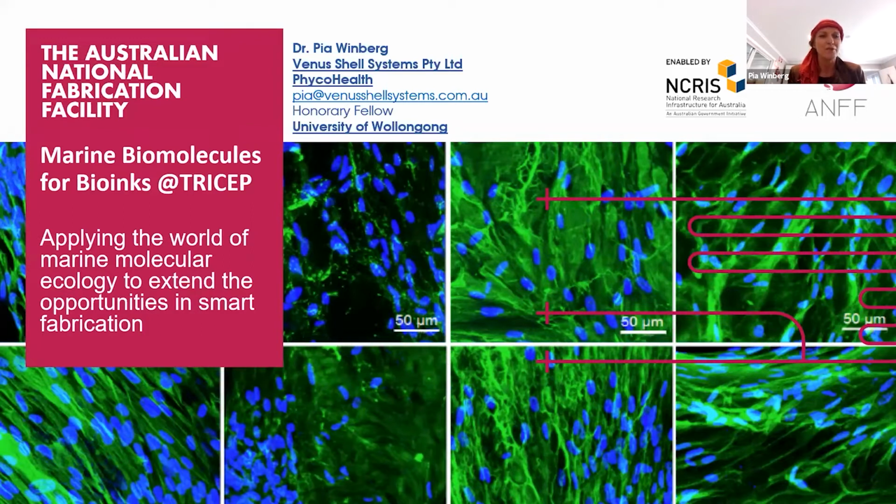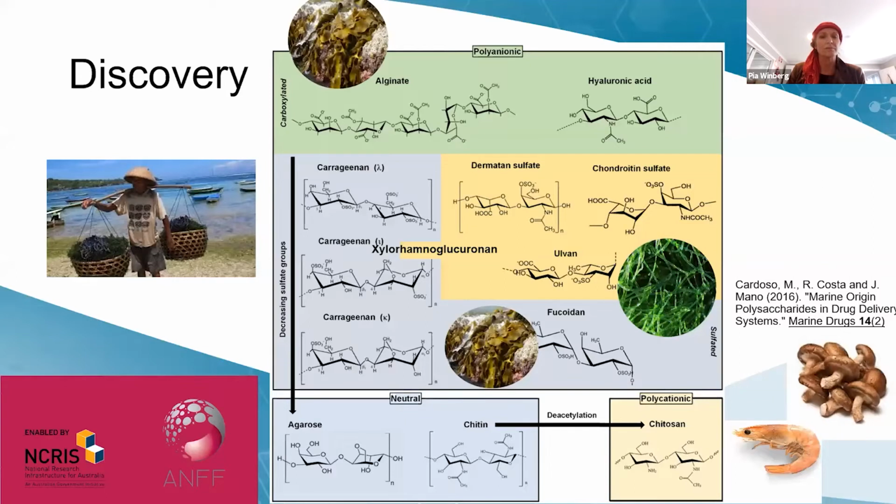I myself am not a fabrication or materials expert. I'm a marine systems ecologist, and so I come from the water world, but I'm aware of so many of the molecules that are present in this water world, and I can see that all but a few of these are being used in the fabrication opportunities today. And so therefore, I'm just going to briefly overview the world of marine molecular ecology, how extensive that is, and how we can extend the opportunities in smart fabrication from that world.